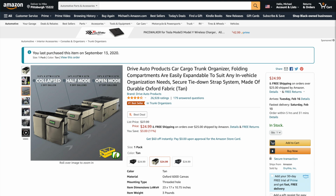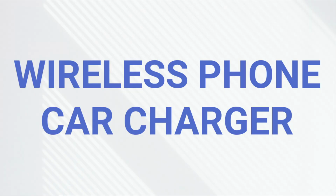This has been really one of my most favorite purchases for my vehicle specifically. Keeping on the theme of vehicle accessories, or really something that is in your vehicle as far as an accessory, that is something to take care of your phone, a wireless phone car charger. For years, I drove with a standard DC power outlet, and there's nothing wrong with that. And frankly, I still use it from time to time.